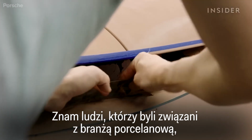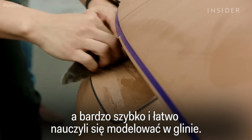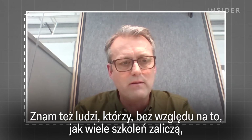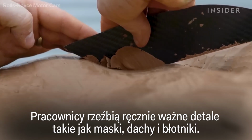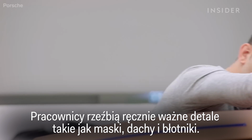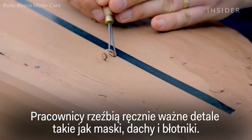I've met people that have come from the porcelain industry that have migrated very quickly, very easily into the clay modelling side. But I've also met people that no matter how much training you give them, how much guidance, they just don't get it. They also carve out important details, like hoods, roof lines, and fenders, all by hand.